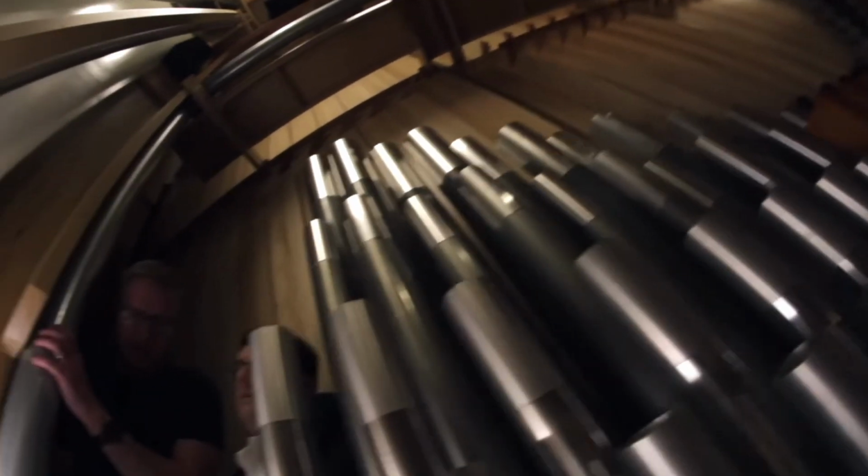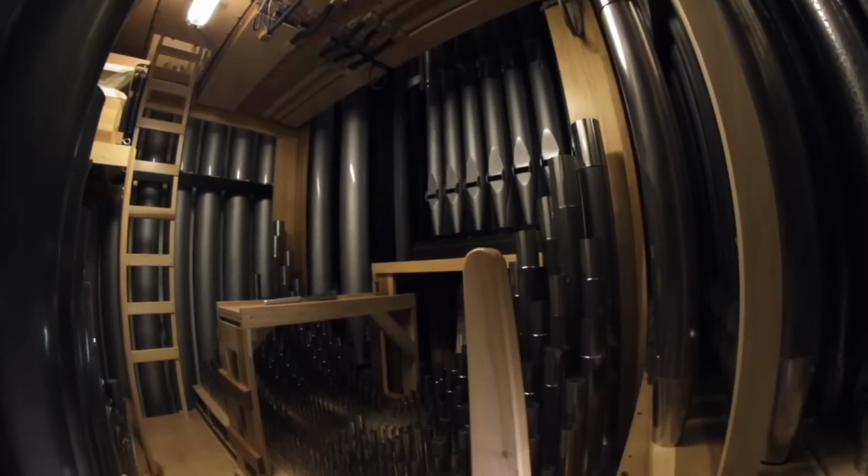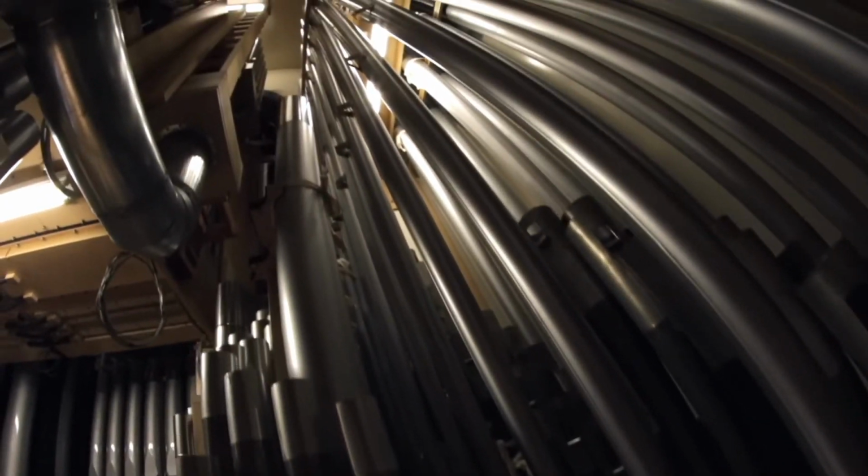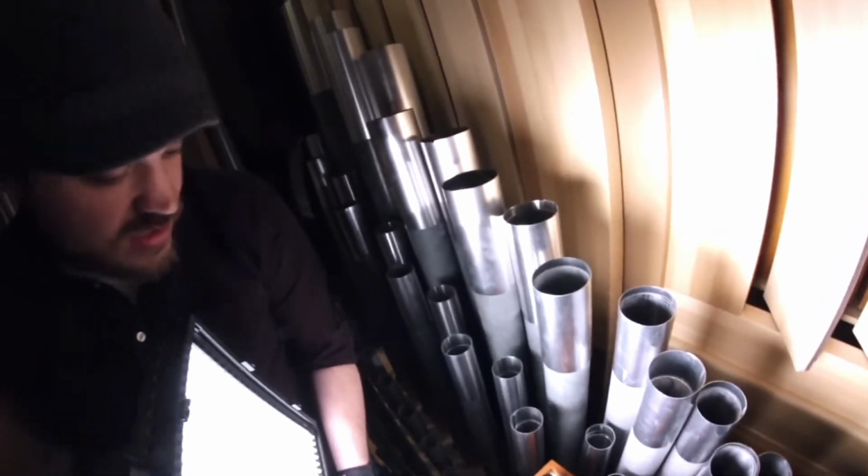Do you want the camera, Jake, or? Yeah, I'm gonna come through. Oh yeah, here, and hold this for a second. Sorry. They look like they're part of the air conditioning rather than the instrument, you know? Nice. Those are so cool.